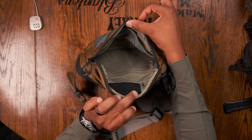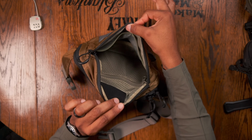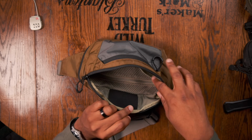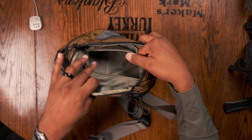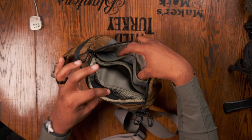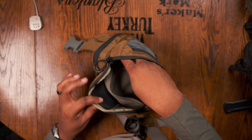Getting inside of here, you can see inside of there, it's not a full clamshell opening. It's kind of a peek pouch. So you can get in there and see whatever you might want to put inside this zipper area. You can put stuff back here. You also have two slip pockets in front of that zip area. You want to put magazines, wallets, chapstick, keys, whatever.